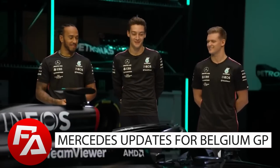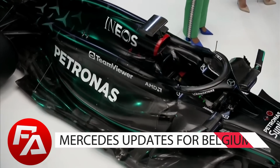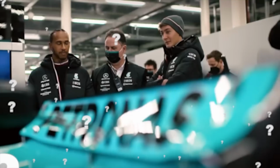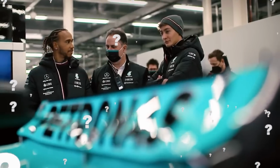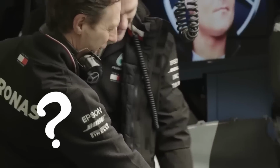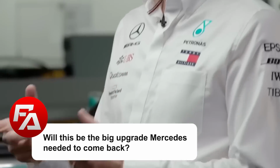Mercedes' newest update has been revealed ahead of the Belgian Grand Prix, and it shocked fans, as this upgrade was quite a surprise. Track photos show dramatically altered sidepods. Have they finally figured out how to enhance performance from their bodywork? And what more have they upgraded? And why right now? Will this be the big upgrade Mercedes needed to come back?